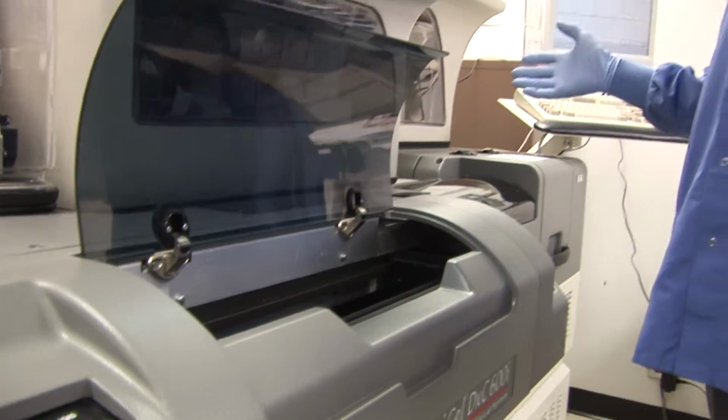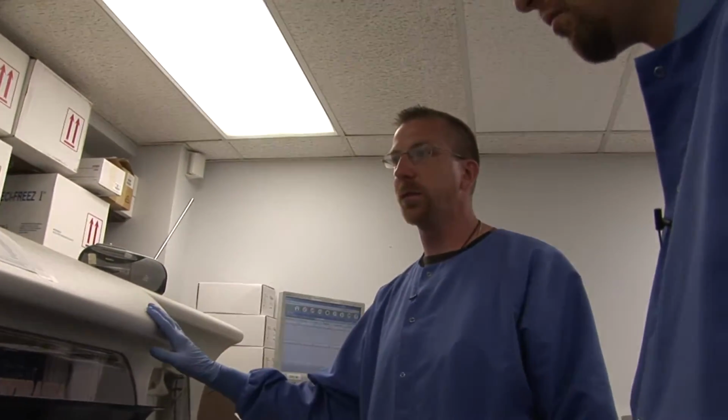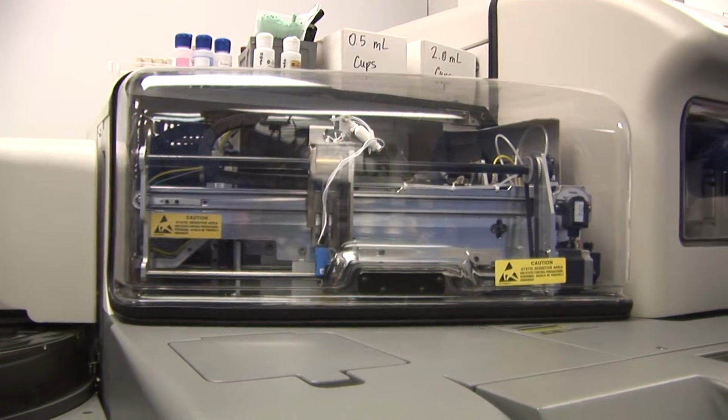Now the nice thing with this instrument here is it's a combined platform. It's actually two instruments that are married together by what we call a closed tube aliquotter. Did you say flux capacitor? It's pretty close.